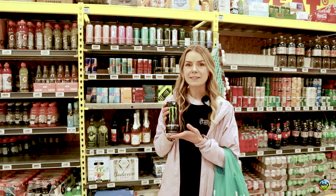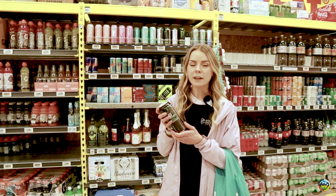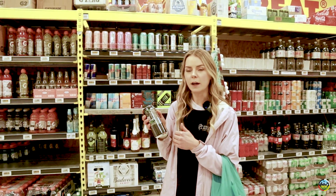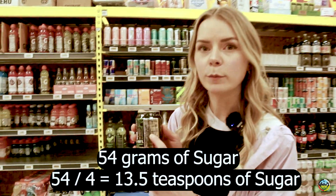When we're taking a look at something like an energy drink, we want to pay attention to the sugar that can be in certain drinks that we buy. For this one, it says that it has 54 grams of sugar.